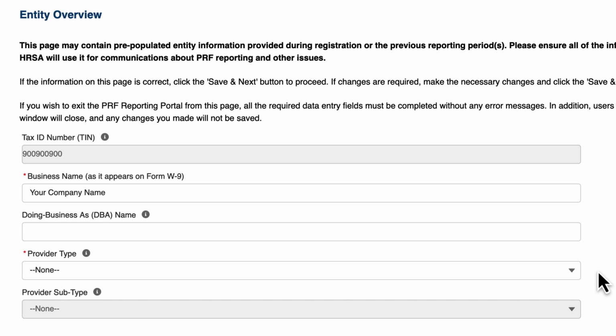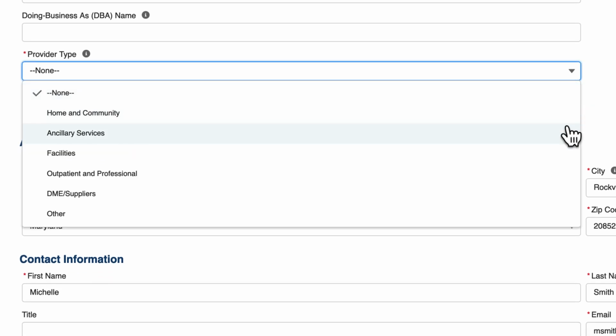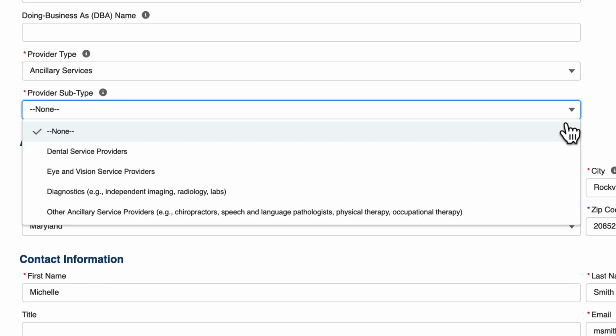Users must select the provider type and provider subtype that best describes the type of practice by clicking the drop-down menus. Subtypes are conditional to the provider types. Select the combination that best describes the reporting entity's type of business. If multiple provider types or provider subtypes apply, choose the pair that reflects the majority of the business.